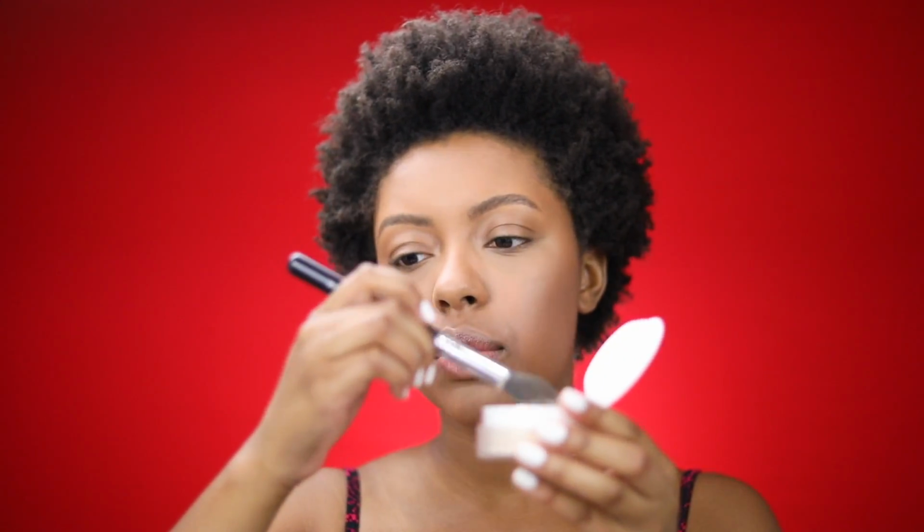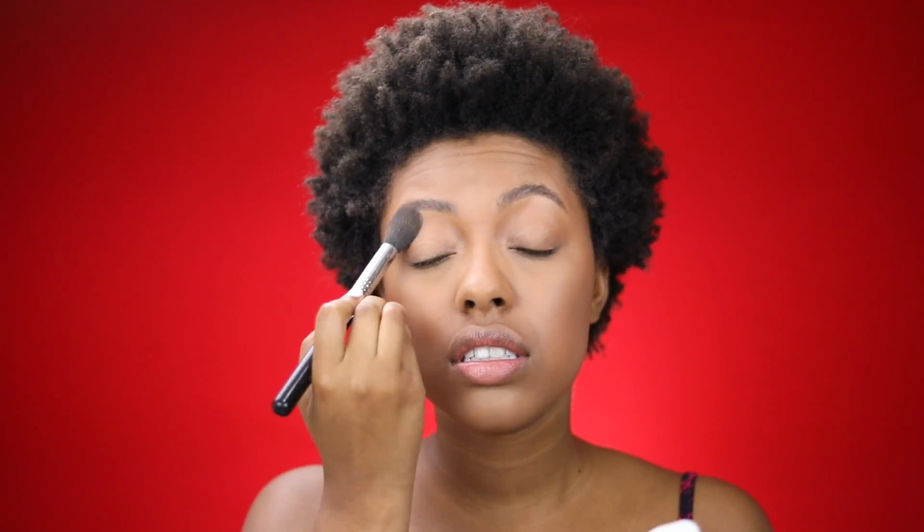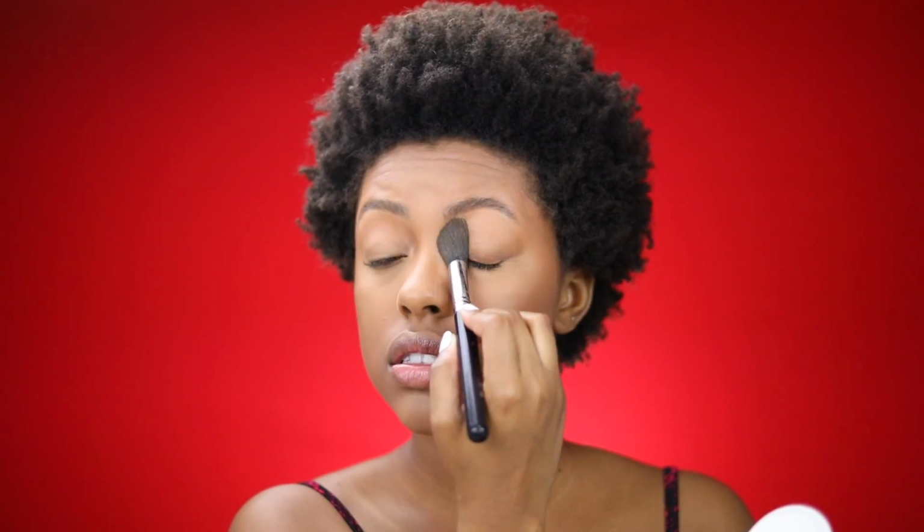So now onto the eye look. I'm not going to use the eyeshadow primer. I'm just going to use the foundation that I applied on my eyelids. I'm going to set it though with the same powder that I used on my face, which is the Thrive Cosmetics powder. And I'm going to dip my brush in there and then just set my eyelids. And this is so the foundation doesn't crease underneath.